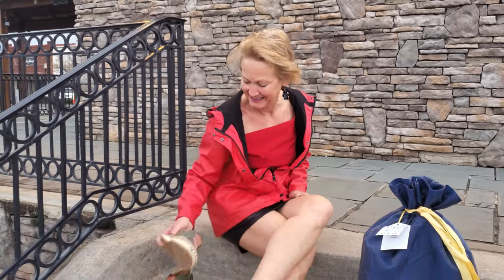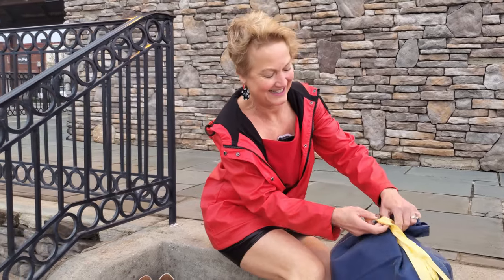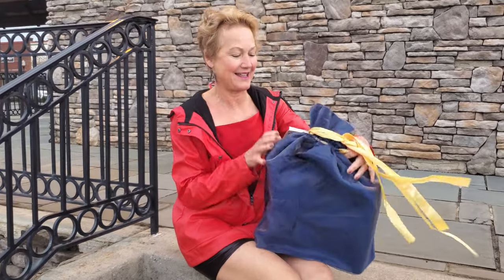Our best to hold on these blustery spring days. Come on, summer. What a cute little bag. I think it's a darling.